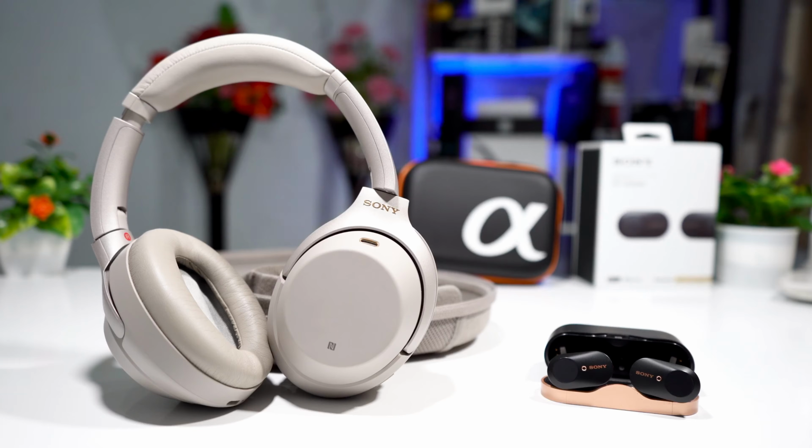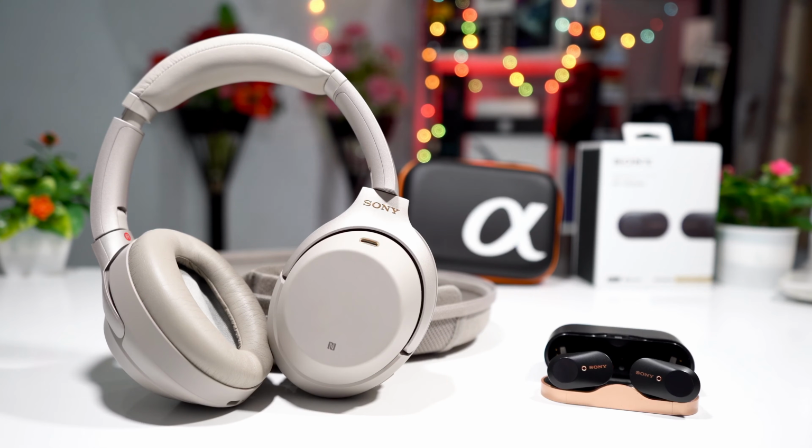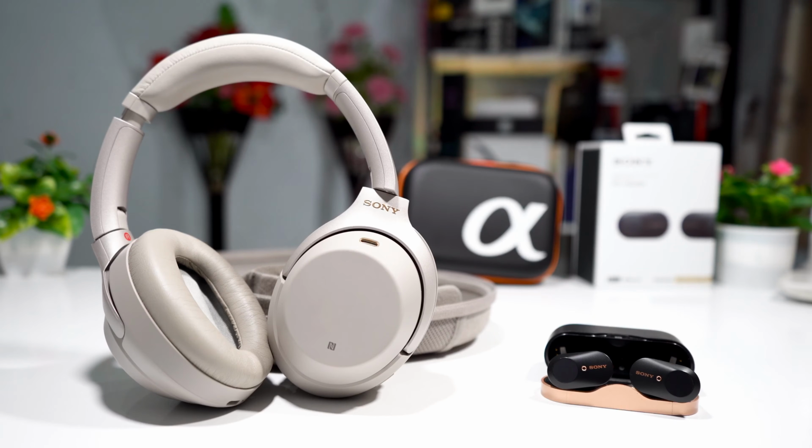So in this video, we're going to compare everything about these two headsets: their prices, their build quality, their design, the sound quality, the battery life, everything. We're going to talk about it in this video. So stay tuned to the end of the video because it's really going to be a good one.